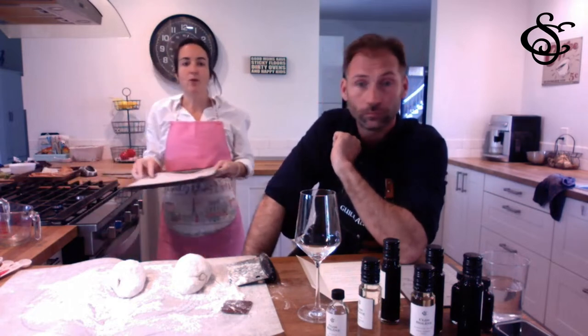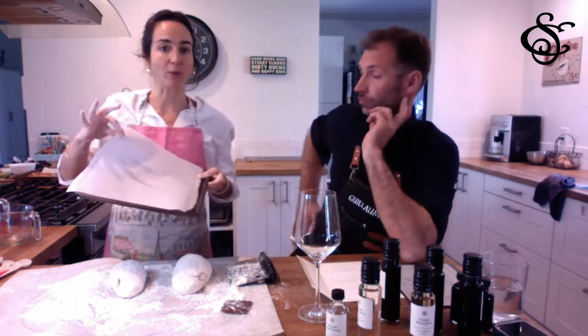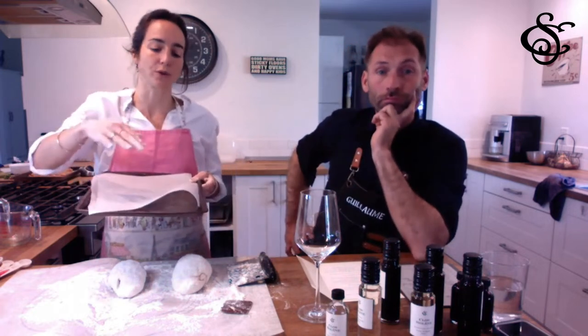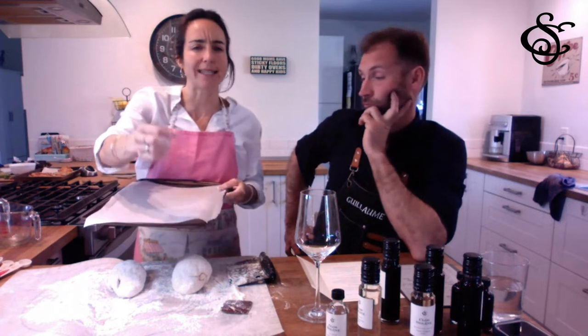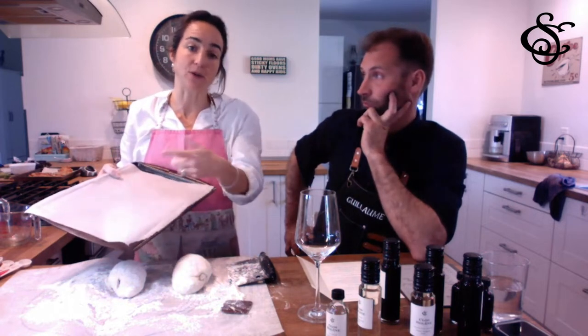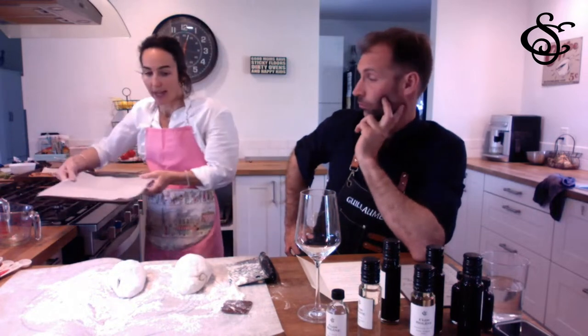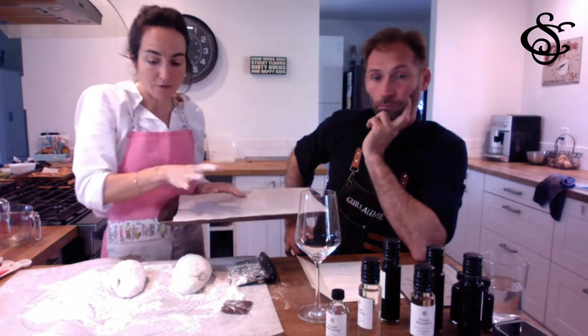Now, regular oven pan and parchment paper. You can also use those reusable silicone mats, but they tend to burn as fast as those things burn, so I go with parchment paper. And so I have two loaves, one family loaf in the center.